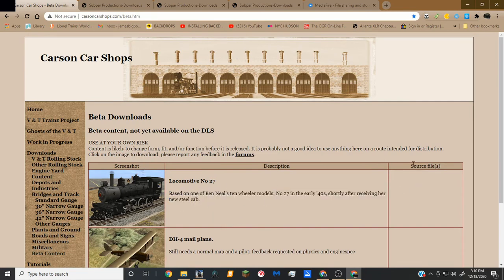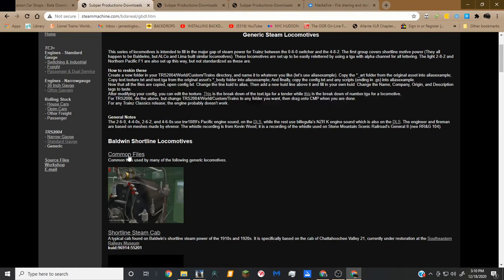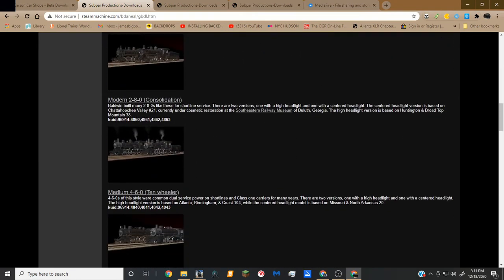And then you can't use this. You need to download more. So you need to go over here to Steam Machine, subpar.com/bdaniel/gbdl.htm. And what you need to do is you need the short line cab. You need the common files. You need common files. You need the short line cab. You just scroll down to the medium 460s, 10-wheelers.